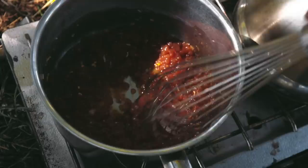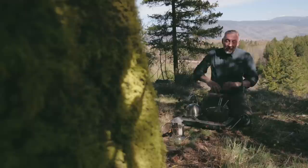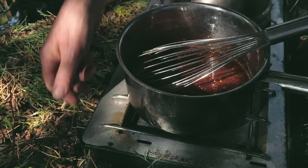So right now I've got the jelly and it's melted. Now it's just reducing it down, allowing that extra moisture in there to evaporate, and also that process thickens it.